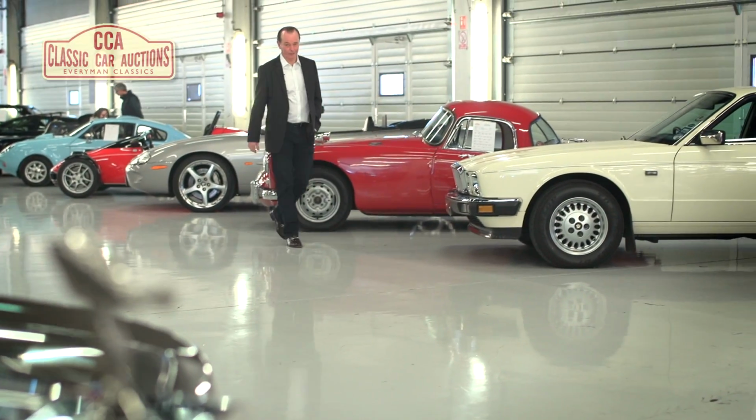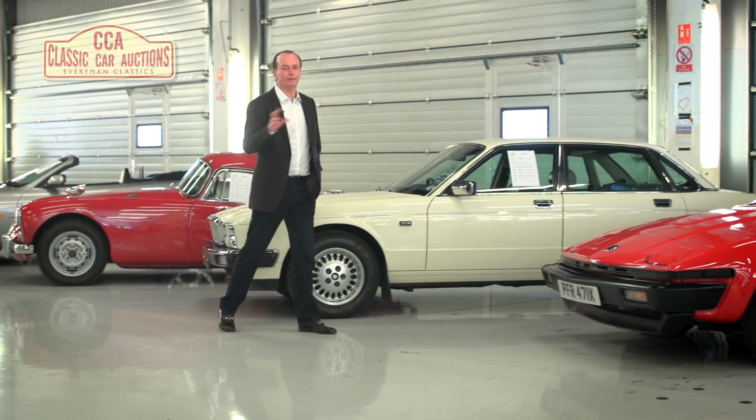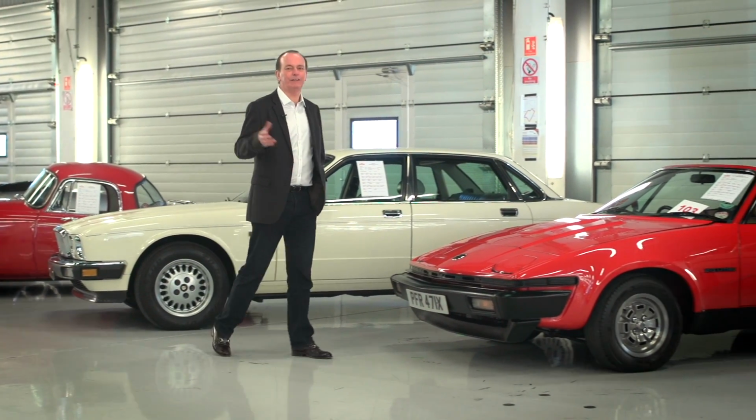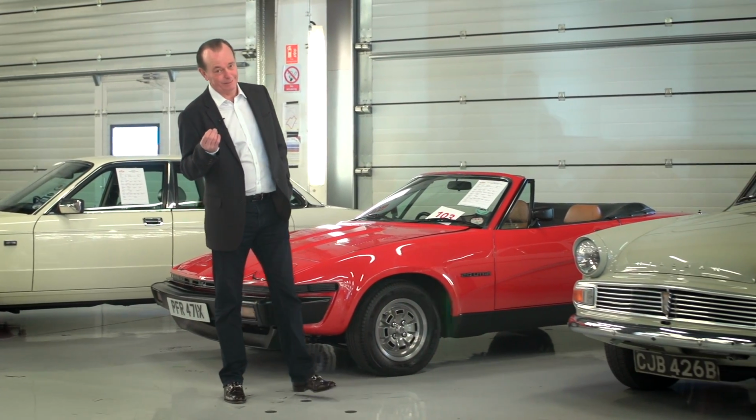Welcome to CCA's guide to buying a classic car at auction. I hear you ask, why buy at an auction? Surely it's better to buy from that little old lady with the 1959 Mini in the barn. Well, they are an endangered species, sadly.